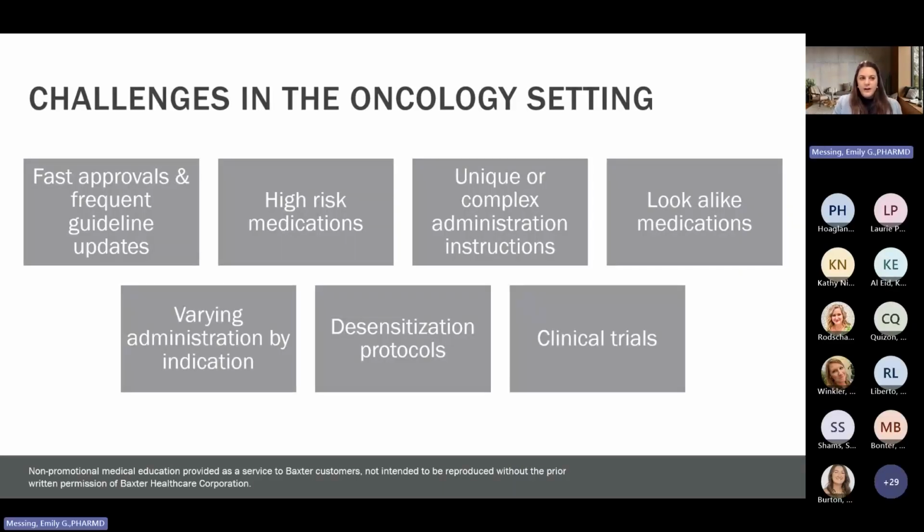Great. So now we're going to move on to some of the challenges. I know I've already hinted at a few in the introduction section, but for the rest of the presentation today, I want to talk about these specific challenges that we often see in the oncology setting, whether it's the outpatient infusion center or inpatient oncology units.